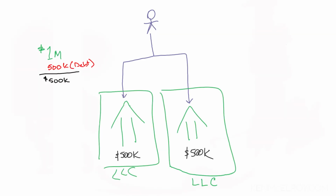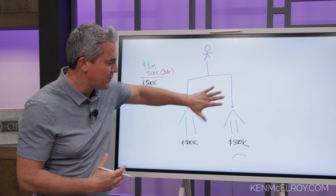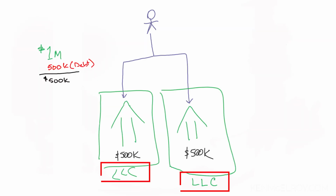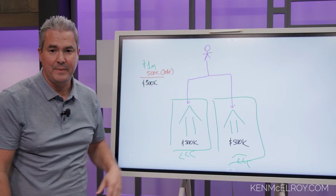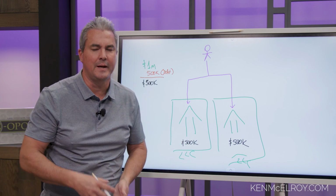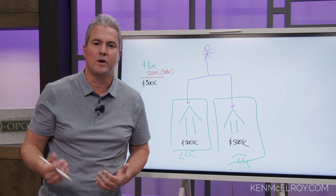So in our first example, we don't want to hold them in our personal names because if something were to happen to this person, then a creditor can actually reach the equity in these properties. So we want to make sure that we put these properties in their own LLCs. With this much equity, I would definitely recommend having each of the properties in their own LLC that then rolls up into either the individual owning these LLCs, or maybe we can set up a holding company. I've done a couple of videos on holding companies. I encourage you to check those out.